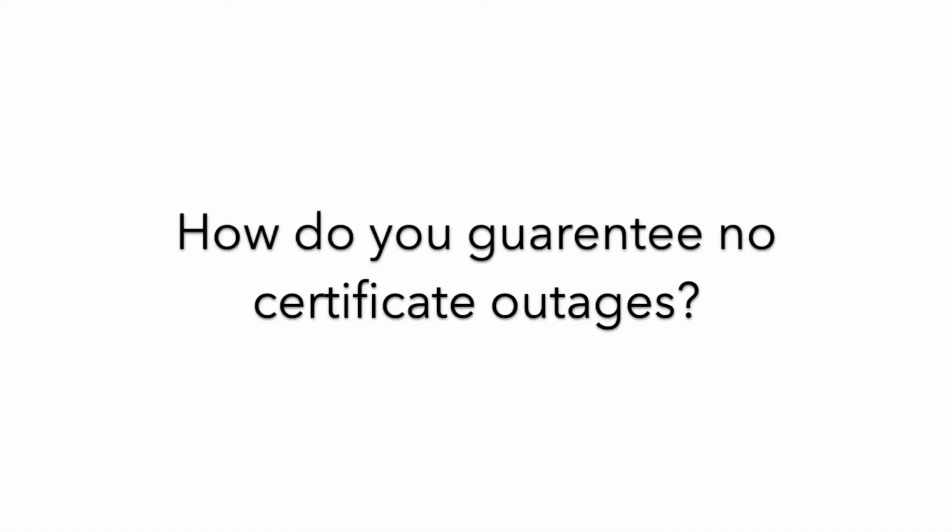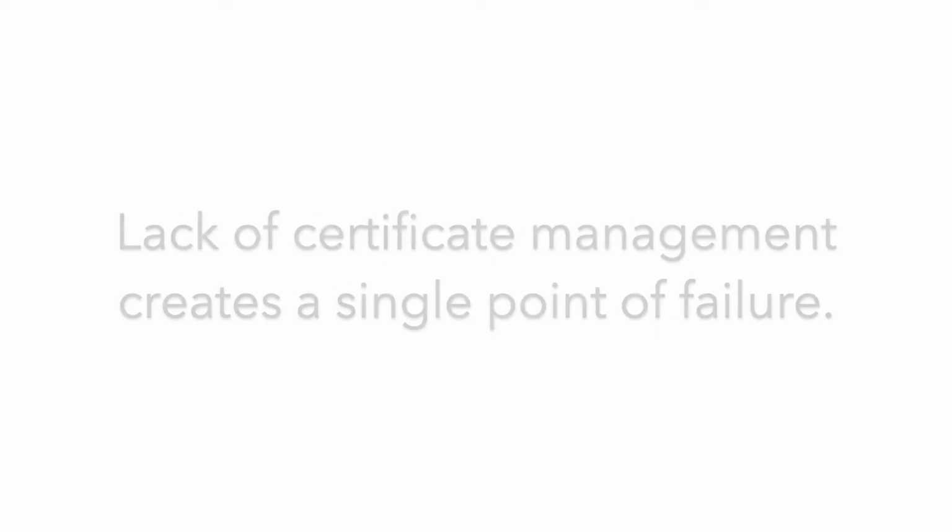This is a difficult problem. It's a hard problem to solve. We know that centralized certificate management really isn't the answer because you only have a handful of specialists who really understand the ins and outs of PKI and how it works. It creates a single point of failure, obviously.